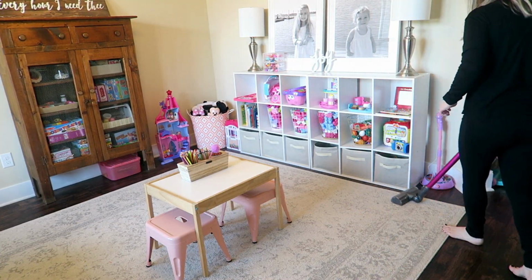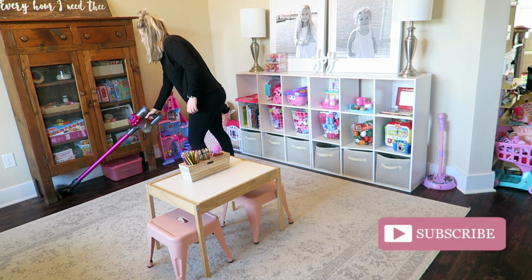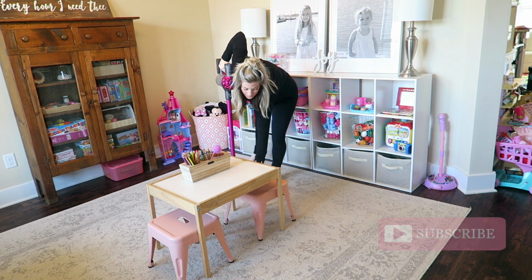So I'm using our Dyson to quickly vacuum the rug in our playroom, and you'll see here in a second, it dies on me. I love this thing. It is the most practical, convenient vacuum ever, but it lasts about 25 minutes.